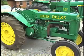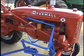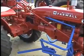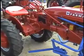Everyone seemed to have a great story about how they came to own their tractors. One particularly stood out. This tractor was given to me about 2 weeks ago by my wife for our 50th wedding anniversary. Complete surprise. I'd like to have fallen out. They hid it for about 2 months, and finally they brought it out, and we had a little get-together, and it was given to me.